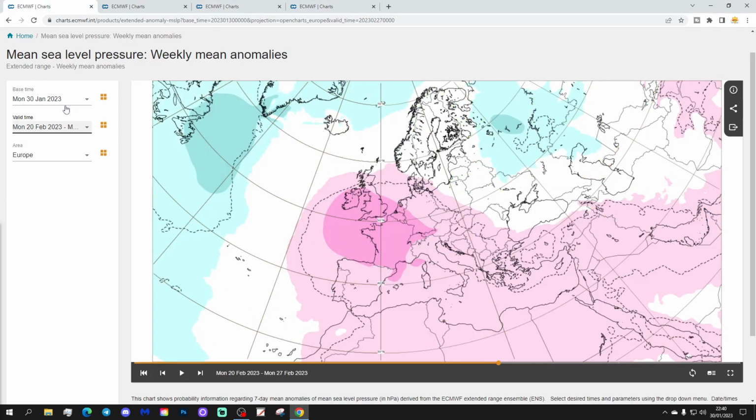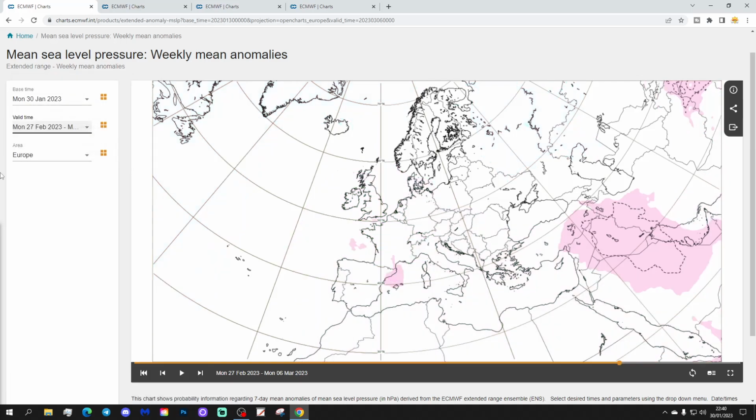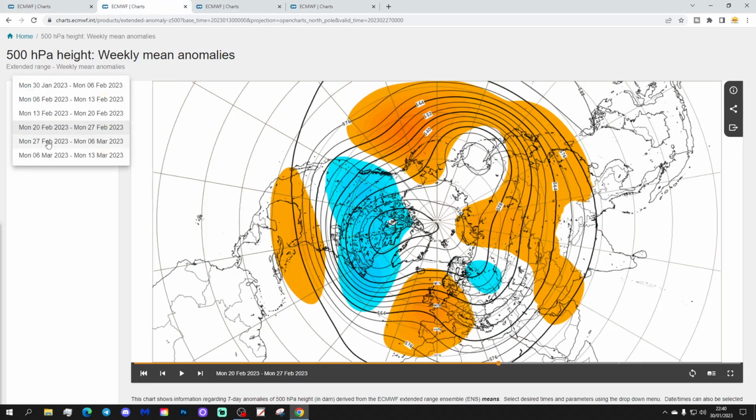Right, that's your 30-day look ahead. Let's just go through weeks 5 and 6 data before we go, because why not? So week 5 will be the 27th of February to the 6th of March. There it is, weakening signals, very much so. So let's just put in a couple of question marks, because I'm not sure what's happening there.